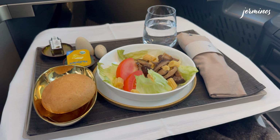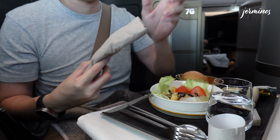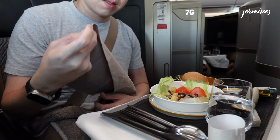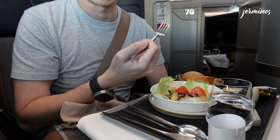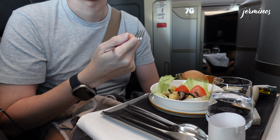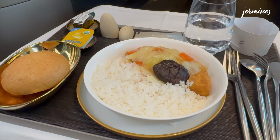Then came the salad, and I thought it was the main. It was just a bigger portion of the previous dish I had. I must say the salt and pepper was pretty cute. And finally, the main dish was a rice with cabbage, tofu, and mushrooms.